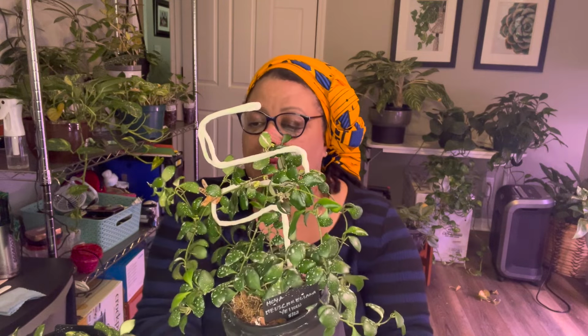So what I'm probably going to do with this is cut a piece off. I'm probably going to cut a piece for me and for John. And the plant, the mama plant, will go to D. This was one she requested. And so, yeah, I'm going to cut a piece.